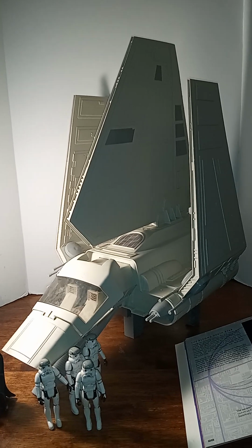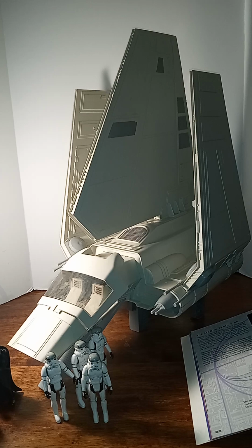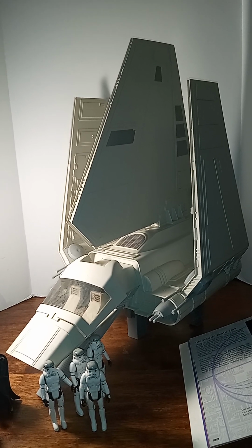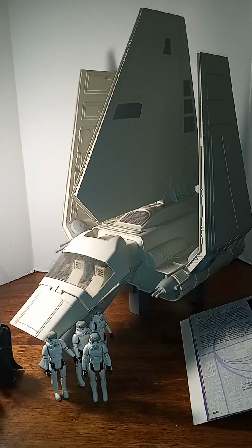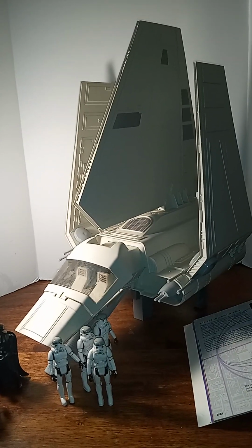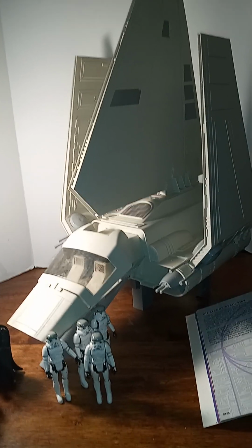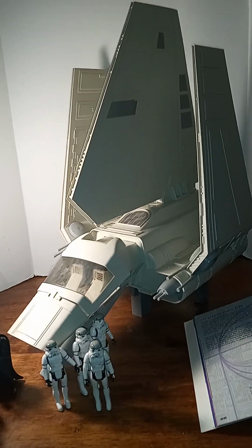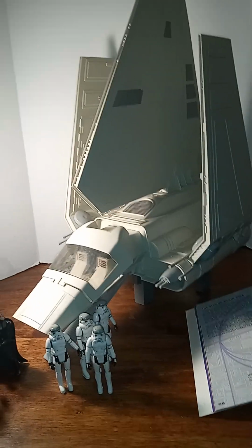$8. But I don't think 8 is what he paid. I think he said it was an extra 50% off. So he paid $4 for it. I'll have to double check with him, but I know he got it for a really, really fantastic price. Can you imagine getting this for 8 or even $4? That's just incredible.